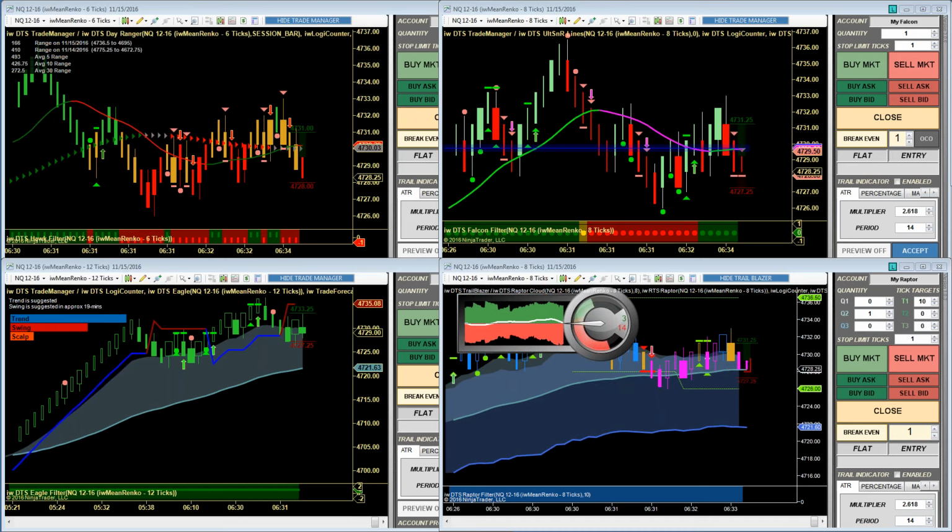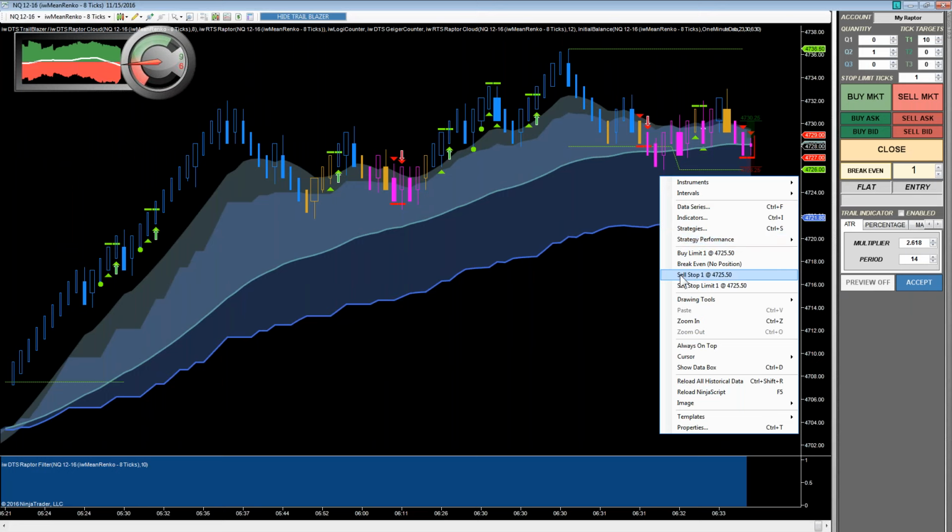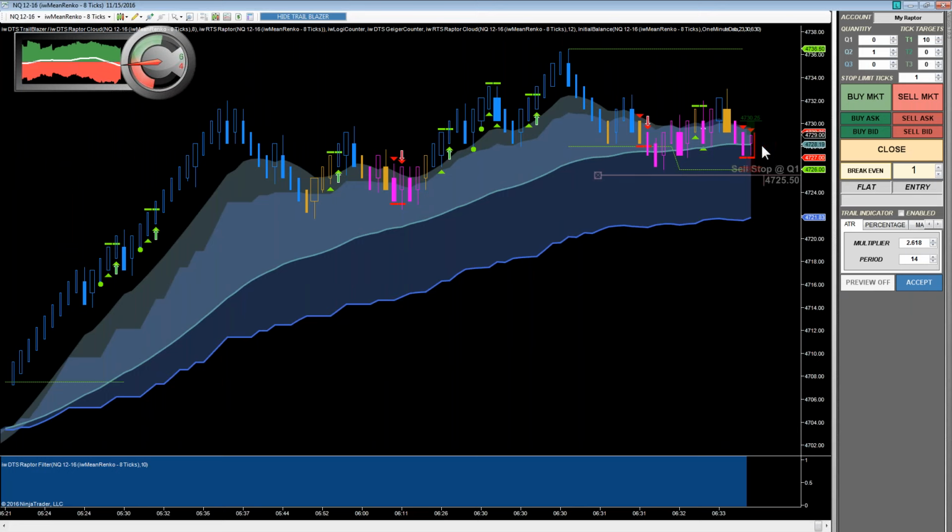All right, things starting to turn over here on the Hawk. Lots of yellow bars. We are bullish, but you know what? We are getting a trend change signal here on the Raptor. And I think I'm going to go for it if the market takes out the low right there. So the signal is actually producing right here. This is a soft edge sell signal. This is rather aggressive on my part.